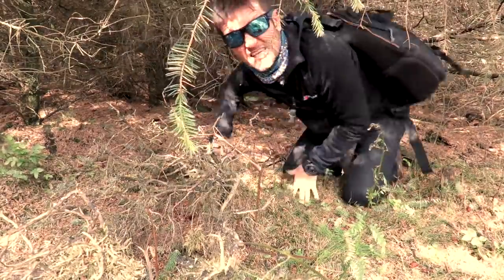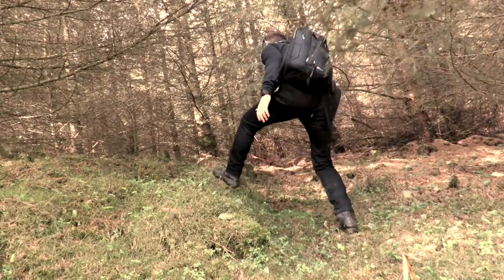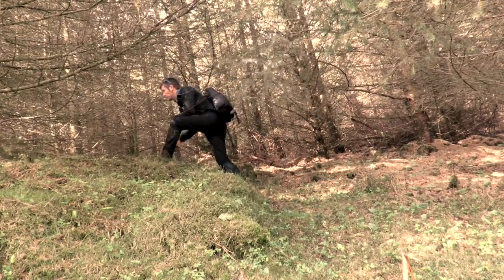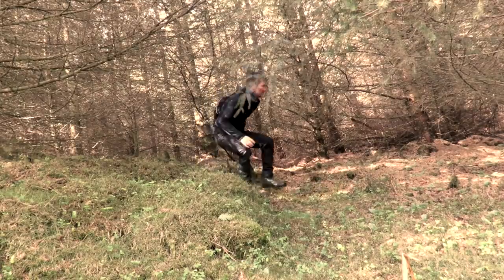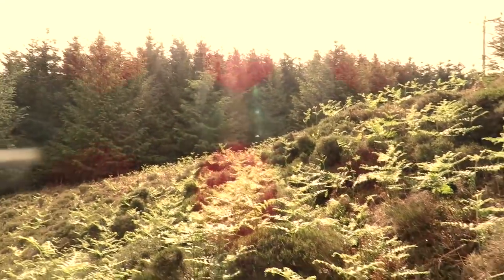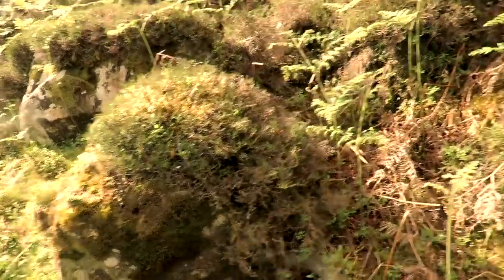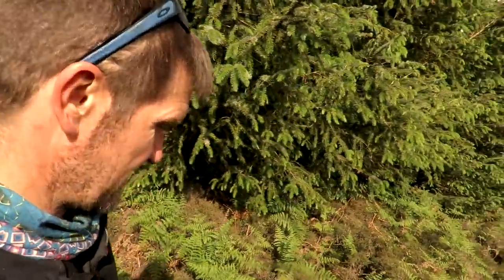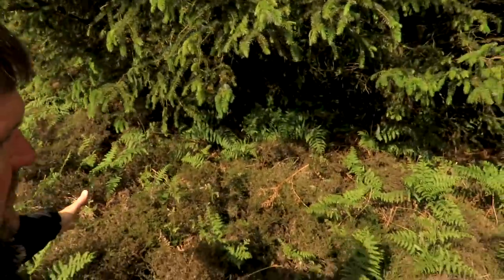Instead of going through the pine forest, probably better just to skirt round it. I'm beginning to see a lot of old rocks here now, like big worked stones. There's another one. Now here we go. Beginning to see these big rocks here. Huge rocks. Is this the ones I've been looking for? It's actually quite scary up here in this deep heather, especially when it's sunny, because snakes love this stuff. And on a nice sunny day like today, they'll be out lapping it up.